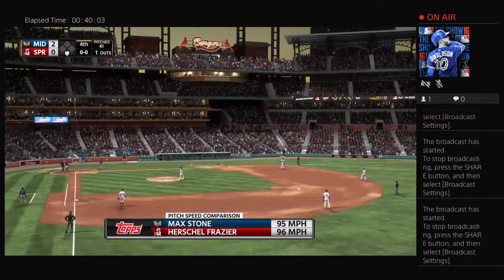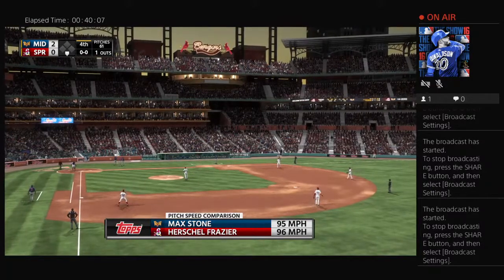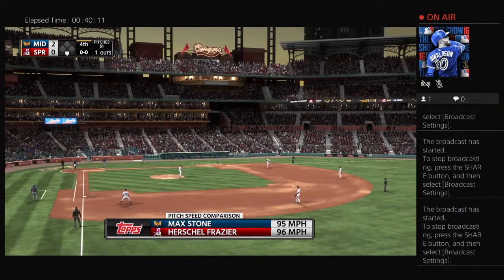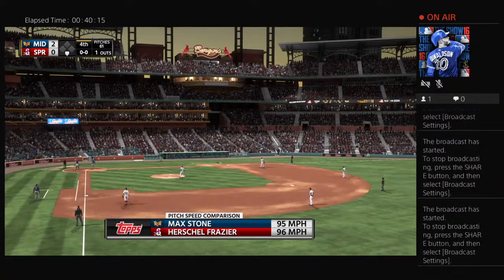So with that, let's call on the guys in the graphics department to put up the pitch speed comparison for the 2 starters. And as you see there, just 1 mile an hour separating these 2 arms so far. 96 on one hand, 95 on the other.